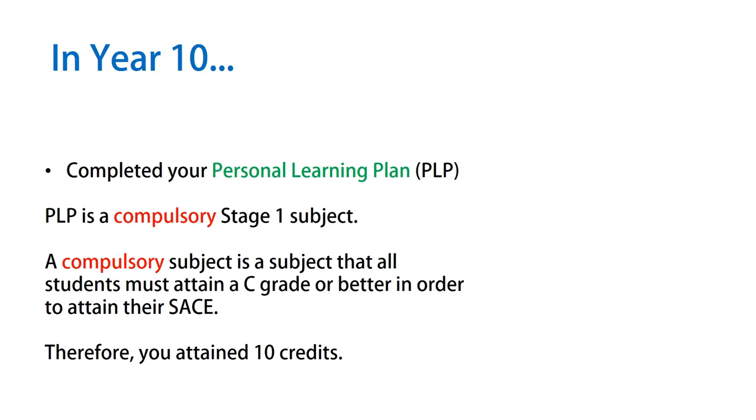In Year 10, you completed your Personal Learning Plan. PLP is a compulsory Stage 1 subject. A compulsory subject is a subject that all students must attain a C grade or better in order to attain their SACE. Therefore, you have already attained 10 SACE credits.